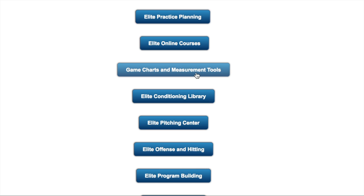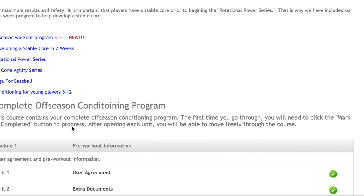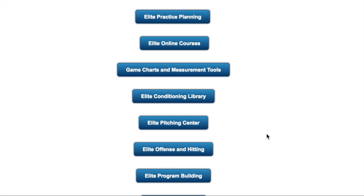Another one of our most popular areas is our game charts and measurement tools. So if you're looking for a way to measure something in practice, measure something in the game, that's a great area for you. Our elite conditioning library comes with our complete off-season and in-season conditioning program. So if you are a coach who is looking to gain a competitive edge that way, that is a great way for you to create that competitive edge.